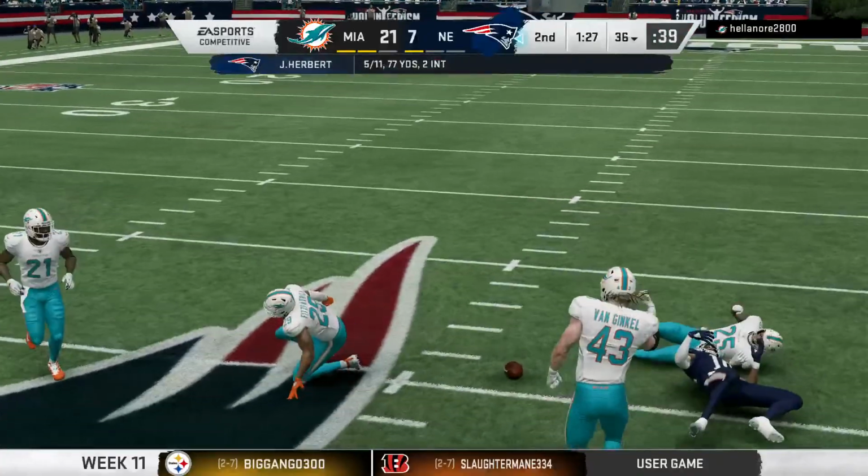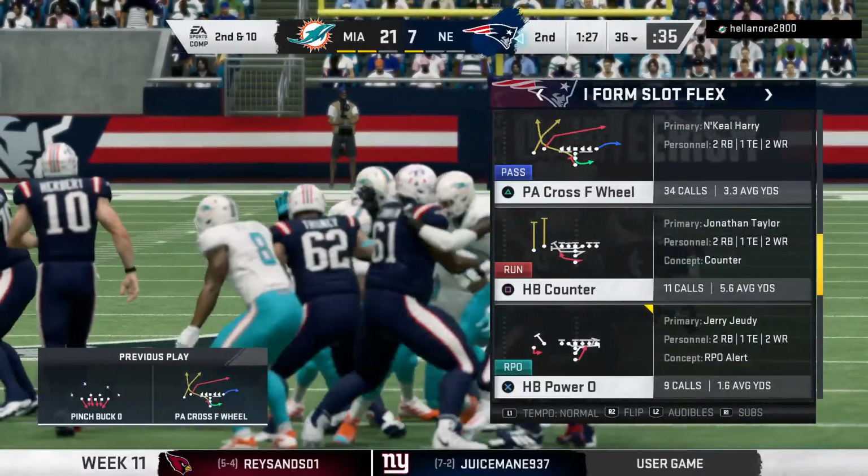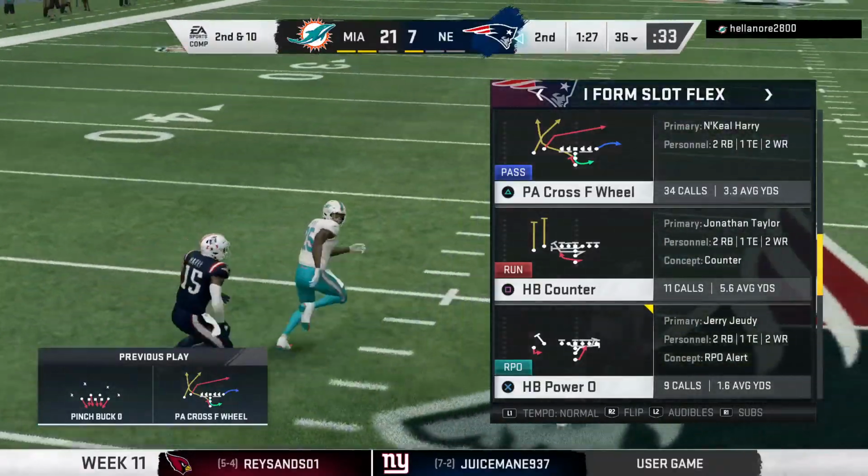You're going to take care of it, but you have to be careful about being too cautious because now you can't run any offense at all. Still want to attack. We'll see how they attack them here.